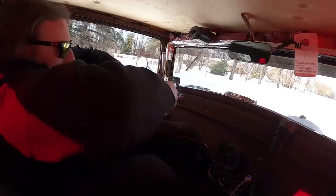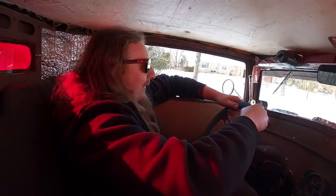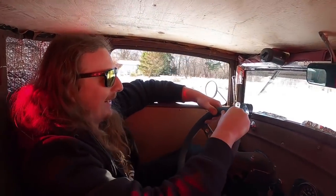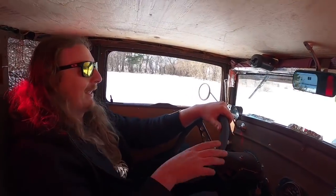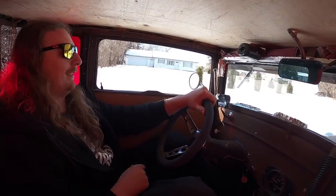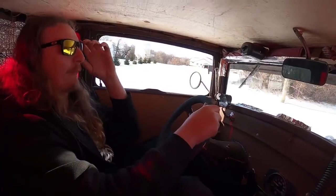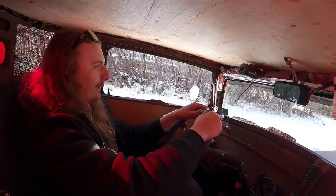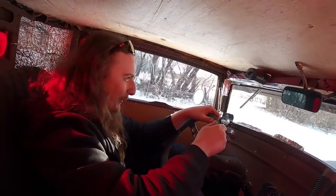I feel like I'm just driving like a monkey or something like that. You are a little bit. It's actually kind of comfy. I'm quite comfortable, I'm not gonna lie. If it was a panic stop situation, I'd be a little worried, but otherwise it's cool.